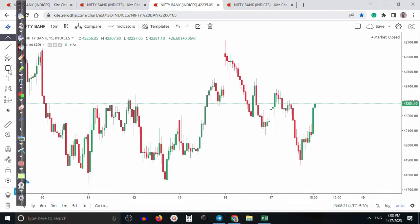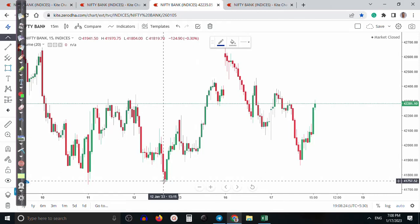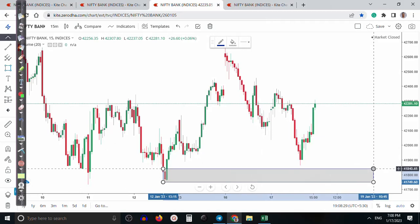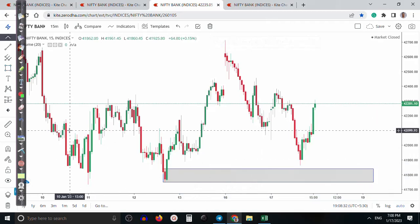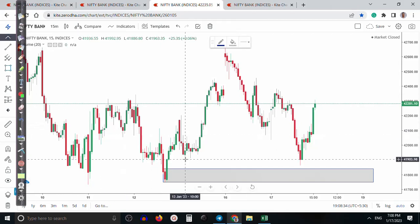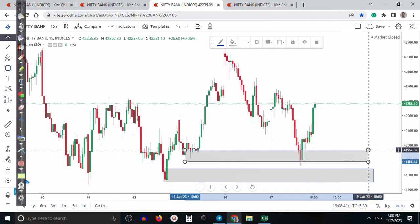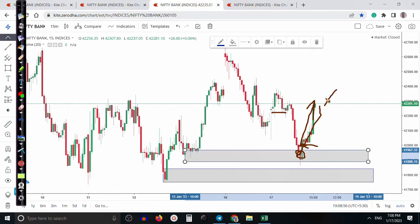So first here, this is a strong demand zone somewhere here. This is the demand zone first, and the next demand zone is somewhere in this area. Price pulled back to this level and formed a bullish candle, and we entered here and booked the profit. So whatever we lost, we recovered all the way, and we are profitable somewhere here.